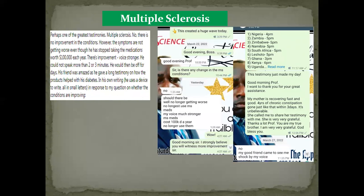And the friend was so surprised that this man could speak for so long and still be so energetic. He said if he spoke for 2-3 minutes, he won't be able to do anything for the next 5 days, for about a week. Now, he gave a long testimony on how the products help with his diabetes. In his own writing, he uses a device to write. You can see everything he wrote is in small letters because he cannot use his hands to write.